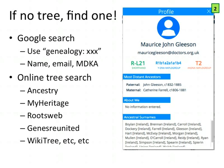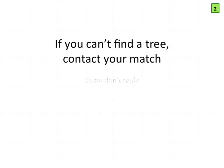The other way to track it down is to use the most distant known ancestor. I could put this MDKA into Ancestry or MyHeritage or Genes Reunited, do a search for this particular ancestor, and then I might find that he appears in a tree with somebody called Maurice Gleeson also in the tree, in which case this is most likely the tree of this particular match. So there's various ways that you can play detective and actually locate the tree of some of your matches.